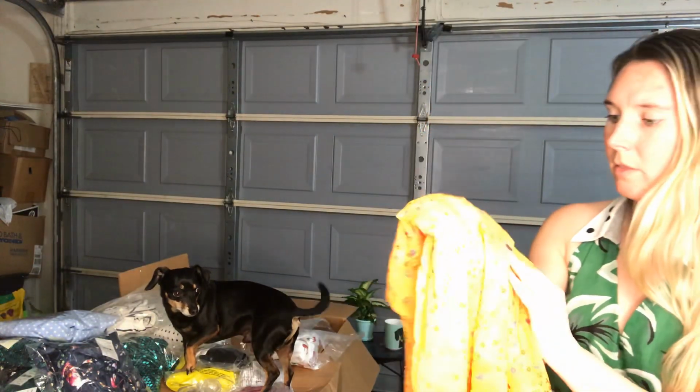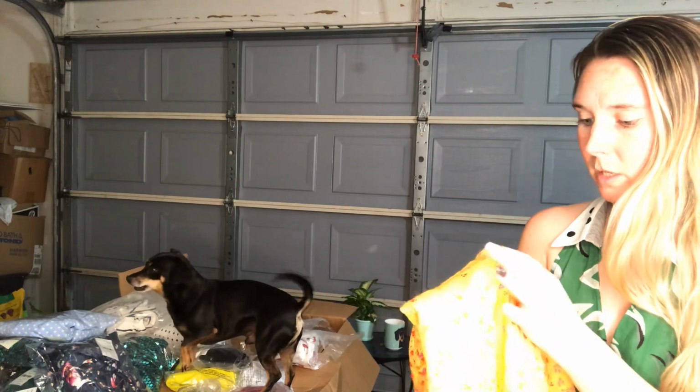Even if you were to sew this up and try to fix it, it doesn't mean that it's not going to keep shredding, because it's most likely still going to happen. And then there's other parts too where it's shredding. It's coming apart at the seams. I don't know if you can see, right in here, it's coming apart.